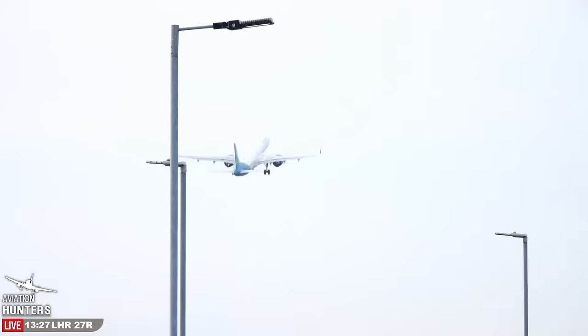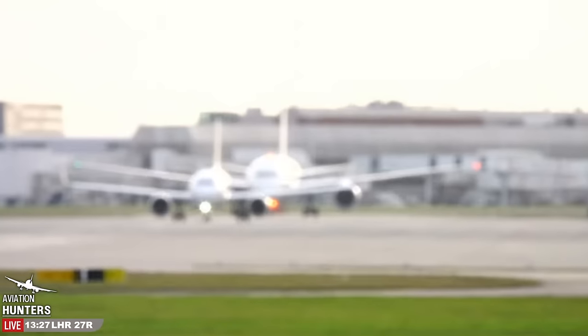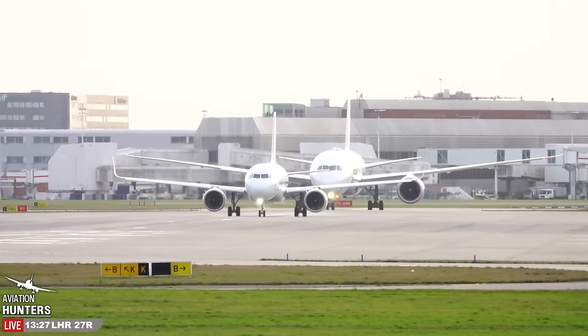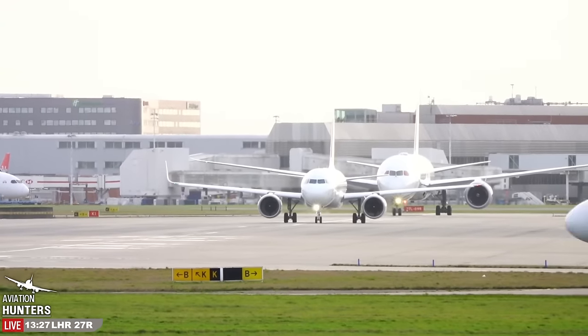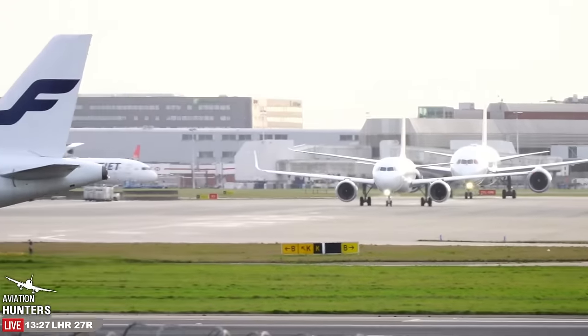Now, I'm not too sure why we've got an Aer Lingus A321neo here. I'm not complaining. I did say earlier that we'd love the A321neo action. It's definitely picking up. It's usually the A320neos. Wonder if there was an increase in demand, perhaps. Or maybe this was the only aircraft available.